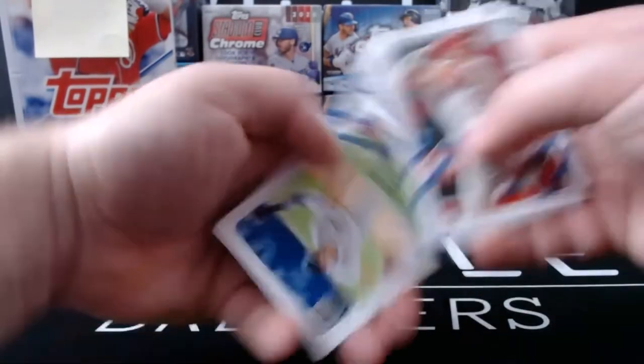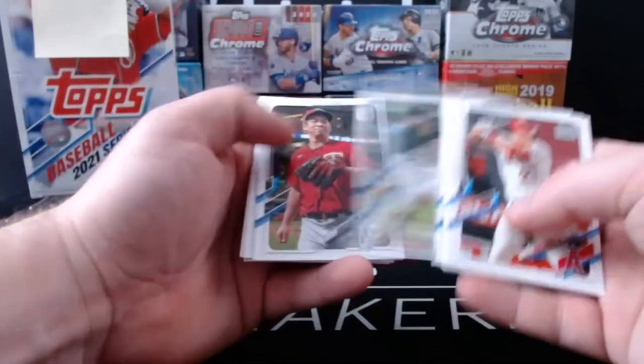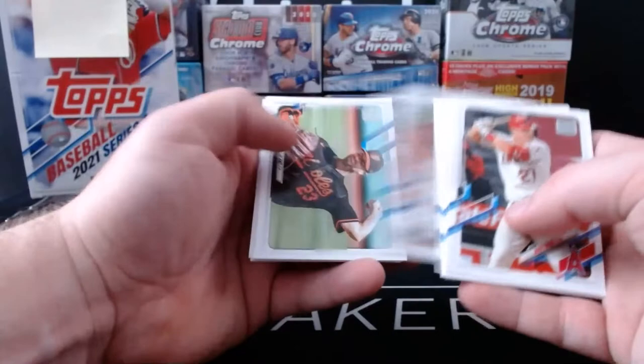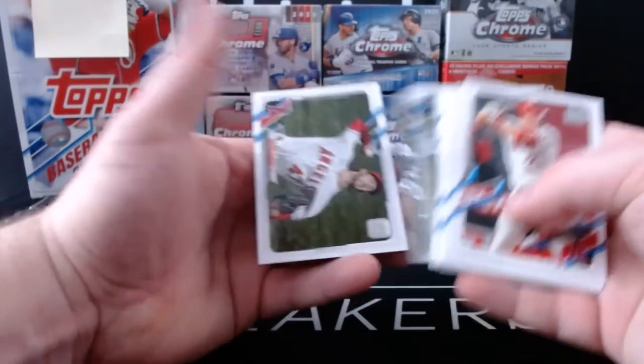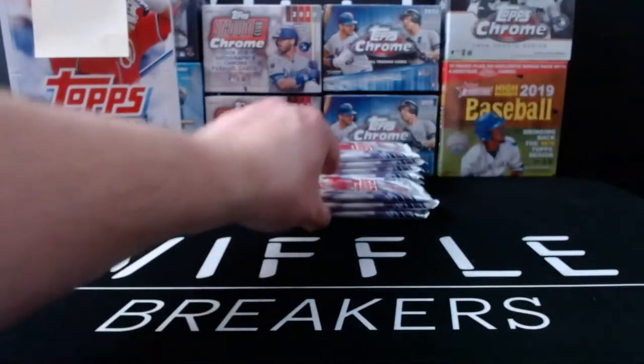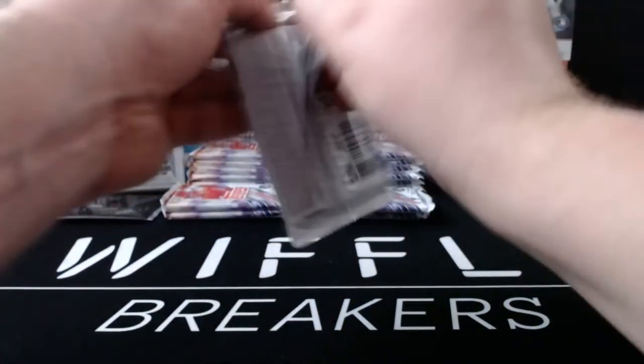I gave you too long. Shane Bieber, I blew it. Matt Boyd, Luke Voigt, Josh Reddick, Liam Hendriks, Colin Moran, Kenta Maeda, Omar Narvaez, Wade LeBlanc, Slam Diego, Trevor Williams, Hunter Renfroe, and Griffin Canning. An absolute tank, he says. I like it. I like it.